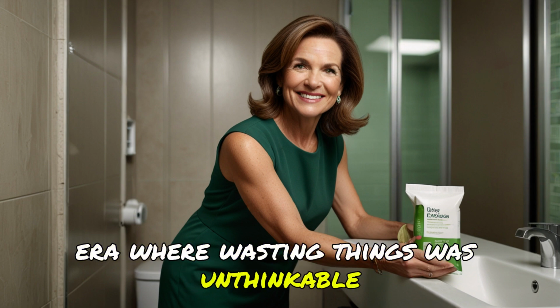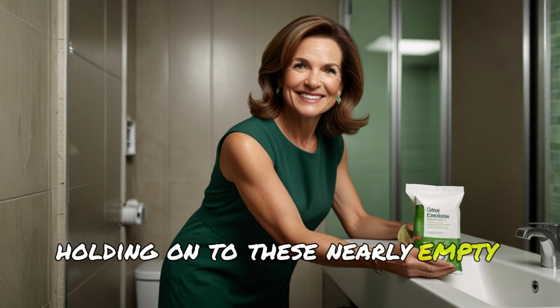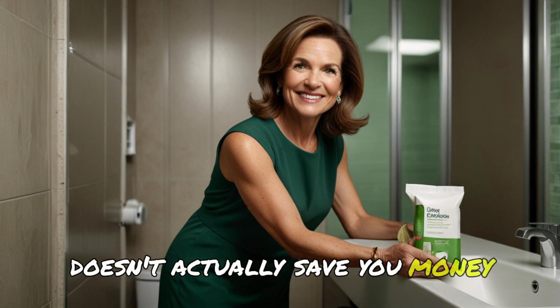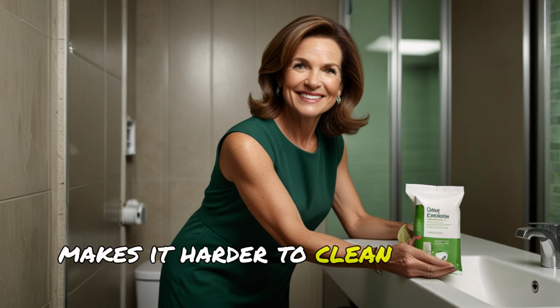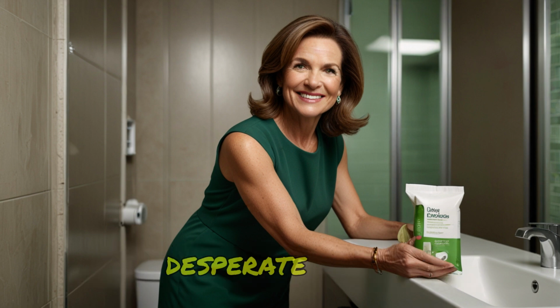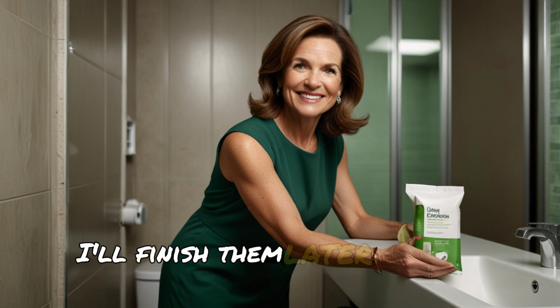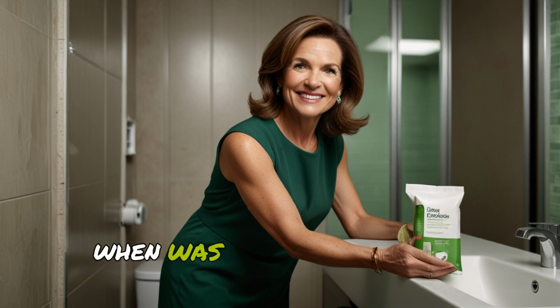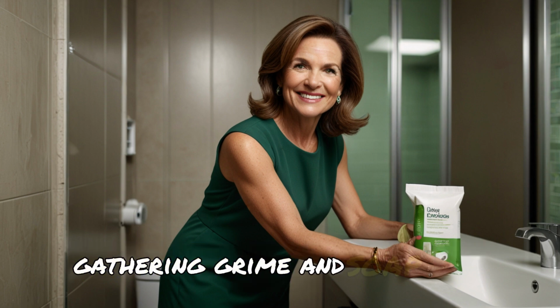We all grew up in an era where wasting things was unthinkable, and for good reason. But here's the thing, holding on to these nearly empty bottles doesn't actually save you money. In fact, it just clutters your shower, makes it harder to clean. And let's be real, how much product are we actually getting in those final desperate pumps? And if you're keeping these bottles around thinking, I'll finish them later, let's be honest. When was the last time you actually did? More often than not, they sit there for weeks or even months, gathering grime and soap scum.